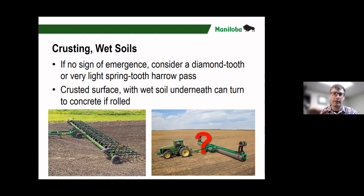Now, running a very heavy implement like the land roller over top can compact that wet layer even further and actually make it harder yet for canola to emerge. So the jury's still out on that one. But buyer beware, I guess, if that is a practice you are considering on crusted canola. Certainly would sooner stick with more rain or a harrow pass. And obviously, last up would be breaking it up and reseeding.